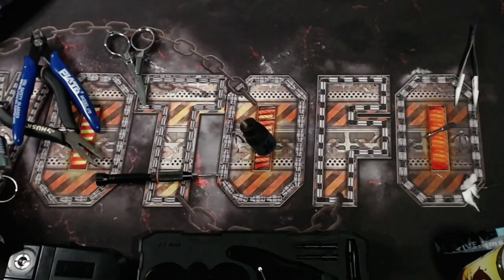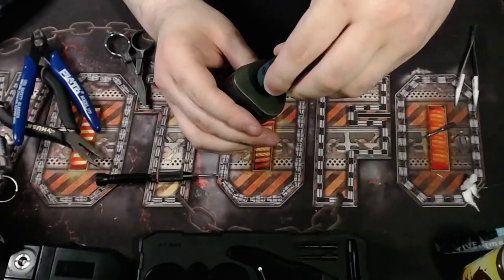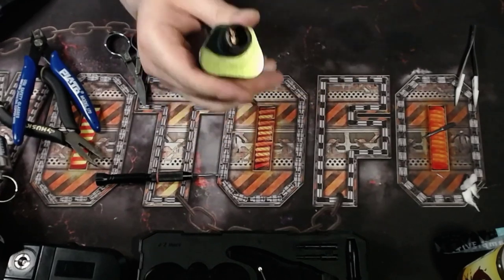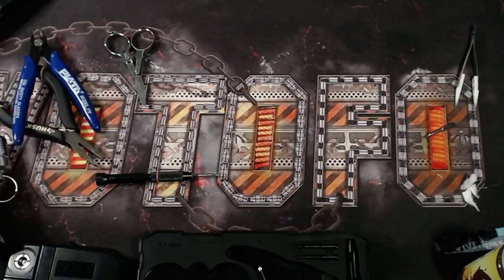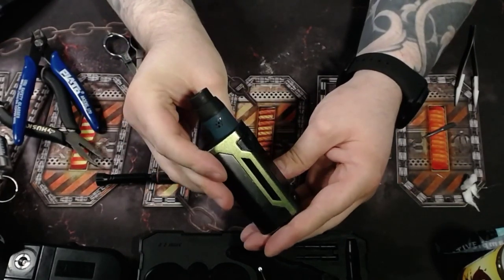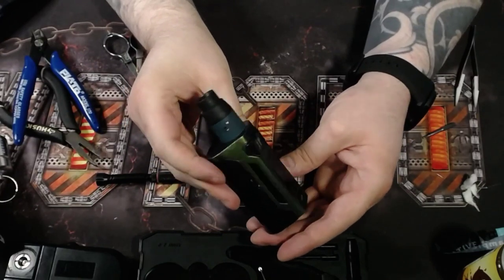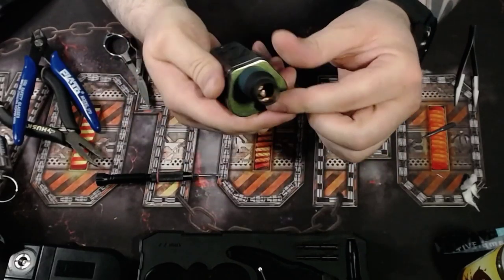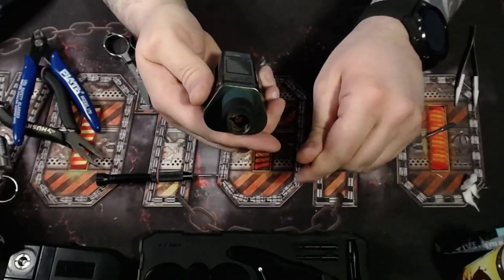Hold on, I'm grabbing my mod. It's not perfectly matchy-matchy, but it's close. It's a very odd color, this one. And let's align my cap again. Yeah, not perfect, but it looks more green on camera. It is actually more of a blue-green kind of color. So it's close, just no cigar, that's all.